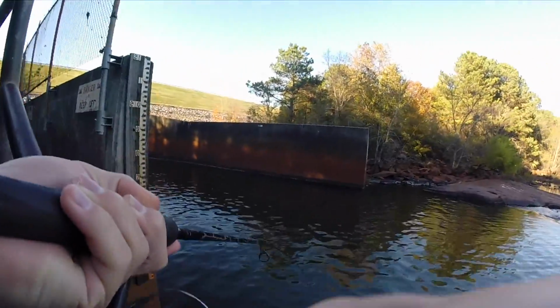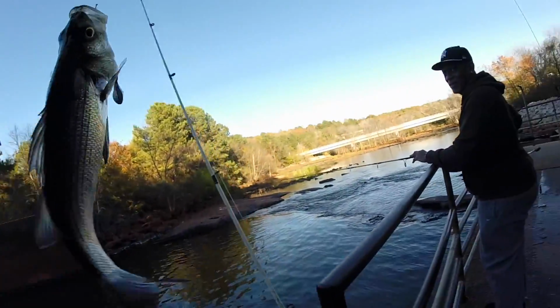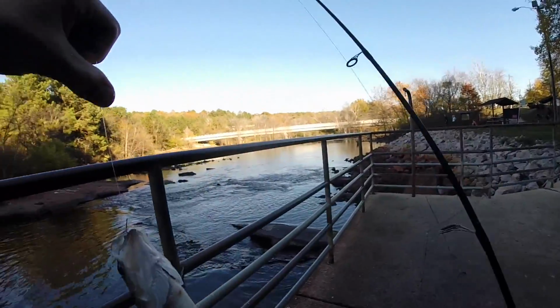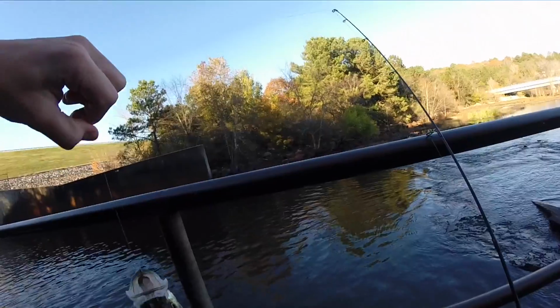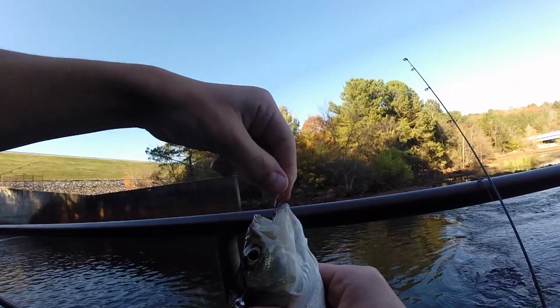Oh my gosh, is this a white perch? It's a white bass. Ooh, let's get him up here. That's a nice one. Nice. What? I just caught a white bass. Wow. Yeah, this is a nice one. We barely hooked.